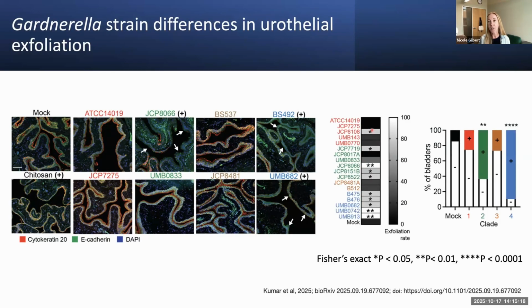And what we could see at the strain level, there were some strains that caused significant increase in exfoliation. And when you combine these data all together by clade, we see that the clade 2 and the clade 4 strains were the ones that were able to cause epithelial exfoliation in the bladder.